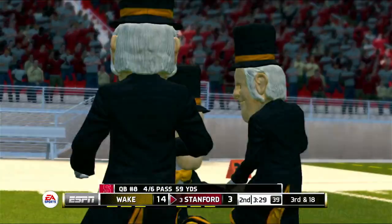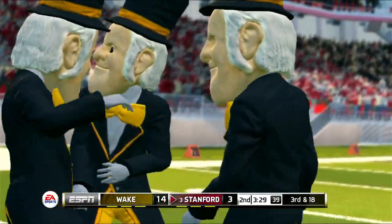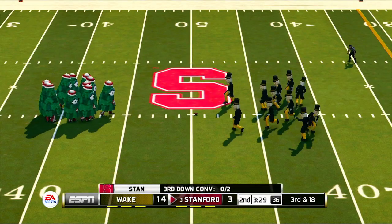Strike to his receiver, no good. Number 39 was the intended receiver on the play. Third down, and they need to get it down to the 32.